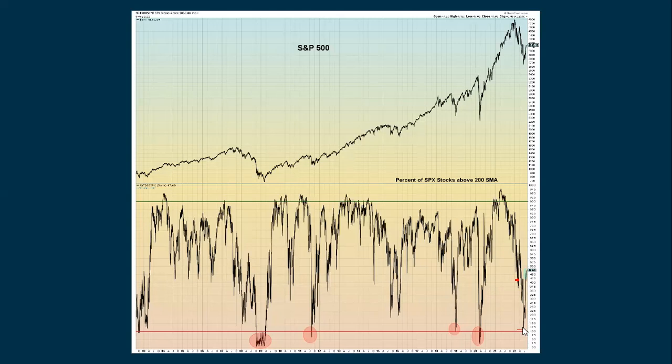Well, one thing that we look at is a while back when we hit that low, we were extreme negative with the percentage of stocks in the S&P 500 that are above their 200-day simple moving average. When that happens, we get an extreme reading. A lot of times that lines up with a significant low in the S&P 500. That's one signal we're looking at.